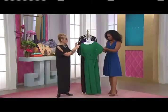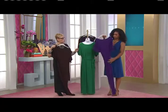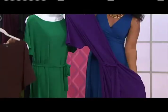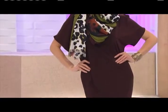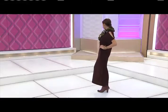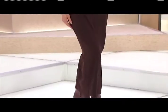Then we have it in this color. We have it in the purple, which is really regal, isn't that a gorgeous purple? It's such a rich purple. Sometimes on TV, because I watch HSN all the time at home, the colors may not be as vibrant as you see in person, but this is a beautiful, vibrant color, am I right? Even the chocolate brown has a great richness to it. There are so many browns.